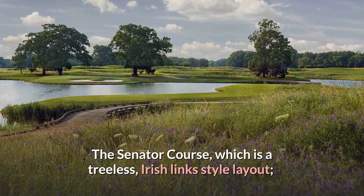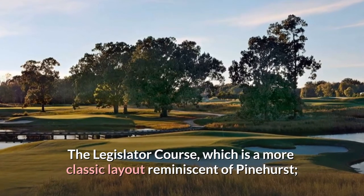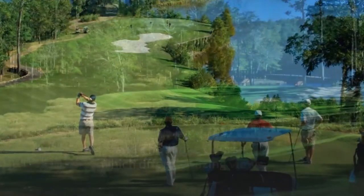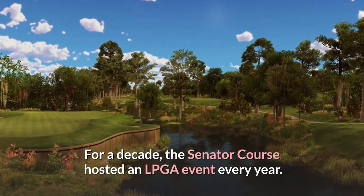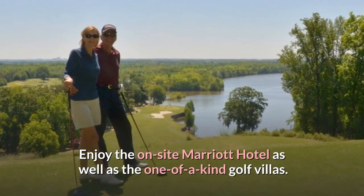The Senator Course, which is a treeless, Irish links-style layout, the Legislator Course, which is a more classic layout reminiscent of Pinehurst, and the Judge Course, which offers amazing views of the Alabama River from the opening hole. For a decade, the Senator Course hosted an LPGA event every year. Enjoy the on-site Marriott Hotel as well as the one-of-a-kind golf villas.